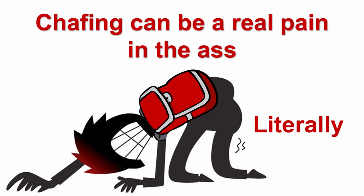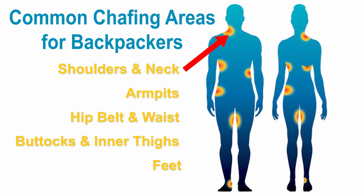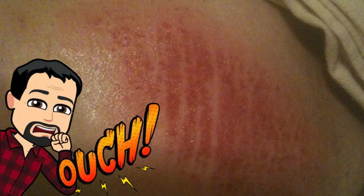Chafing sucks and can be a real pain in the ass. Literally. Anywhere you have skin-on-skin contact for prolonged periods of time is prone to chafing. Repeated contact and friction between your skin and clothing or your gear straps also are great candidates for chafing. Chafing is more pronounced in these areas as your body builds up heat and you begin to sweat, releasing tiny little knives in the form of salt that begin to irritate your skin, first felt as a light burning sensation in the affected area, which in time can develop into a severe rash and often large, open, live wounds.